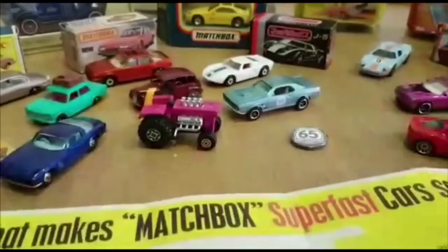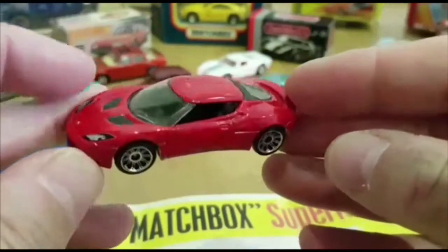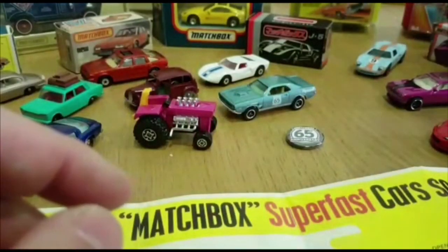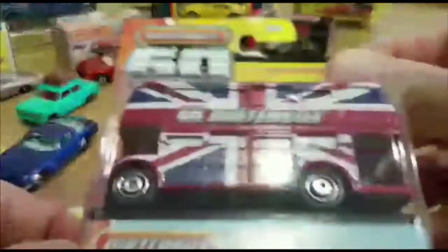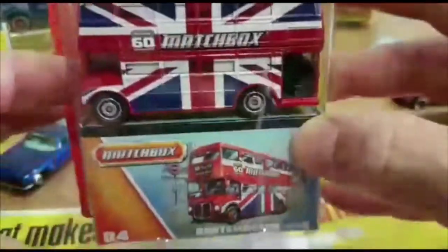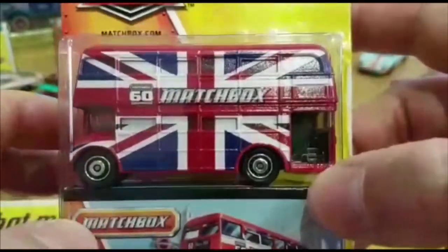Where are we now? Another one that's from a recent time period, one of my favourite ones, the Lotus Evora. Really, really nice model. Really lovely. And yes, hang on, what to do next? Yeah, 60th anniversary. So that was back in 2013. And I think I actually had to buy this off someone. I really wanted it, but overprinting on it. Union flag.